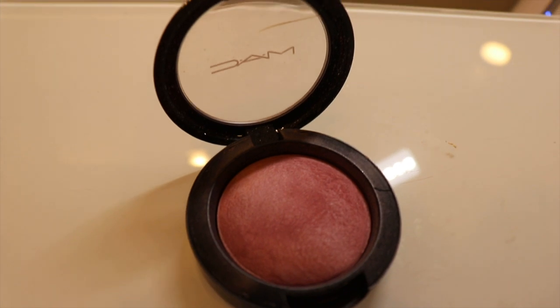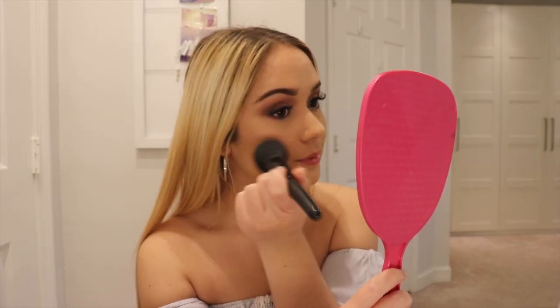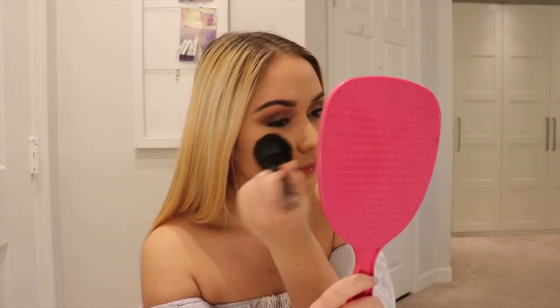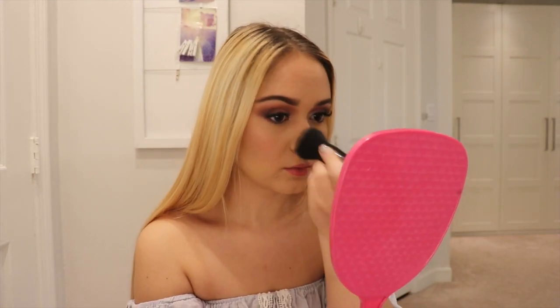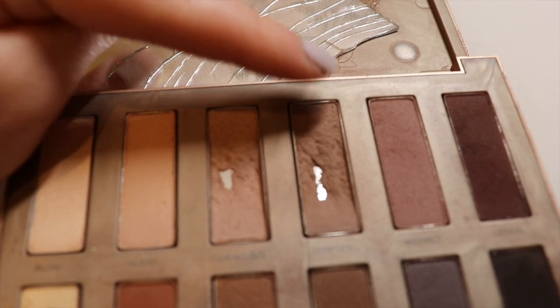I'm going to use M.A.C Mineralized Blush in Sweet Cinnamon. Now for my bottom lash line, I'm going to use Urban Decay's Naked Ultimate Basics palette, and I'm going to use the shades Commando and Tempted and just place that right under there.